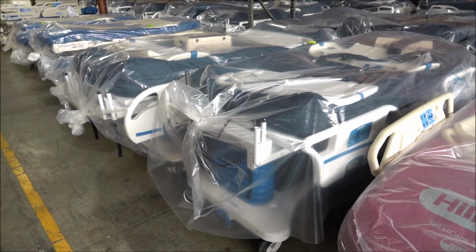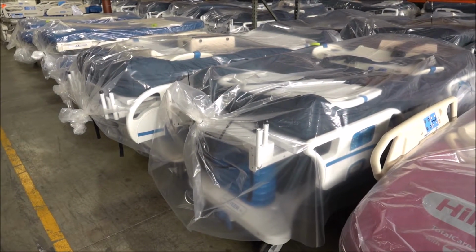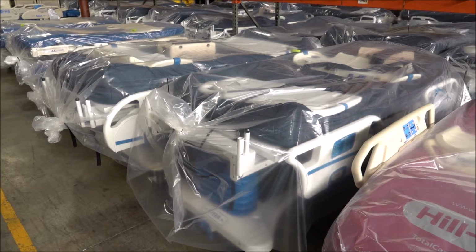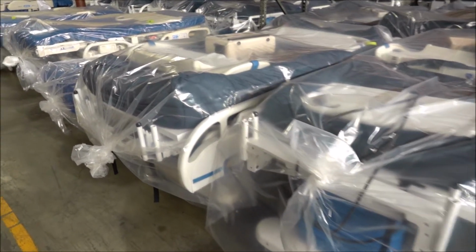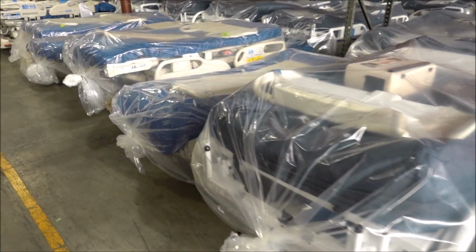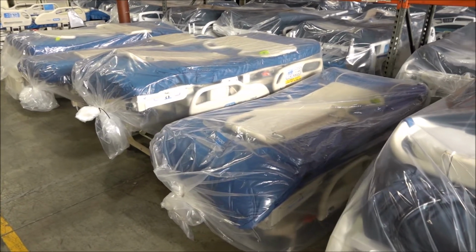Here we've got the Stryker Secure 3. And the Stryker Secure 3s are equipped with wound care air mattress systems. I'll get into that here in just a minute. But there's a lot of Stryker hospitals that we work with.